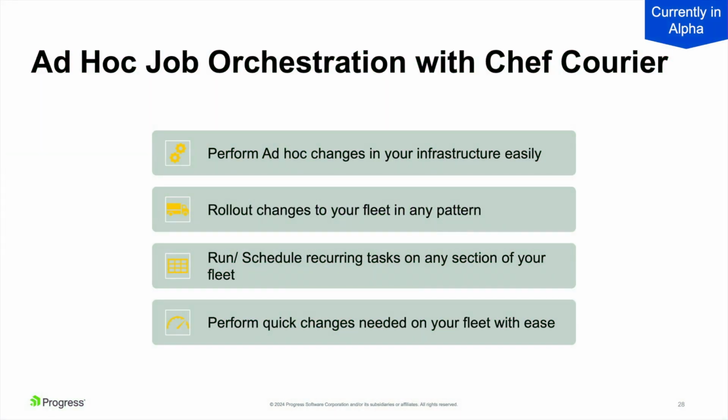So ad hoc job orchestration is currently in the alpha stage, which is Chef Courier. That's a job orchestration solution that will provide granular control over nodes in the IT fleet. Administrators can create, run, and schedule tasks to run in any pattern across their fleet. And this will also make your usual reactionary and very unplanned ad hoc work easy to handle. And it'll allow IT professionals to focus more on impactful and meaningful work.